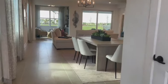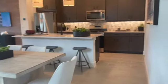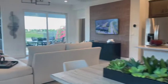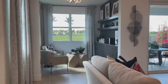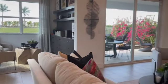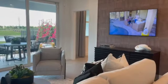This floor plan offers an inviting entrance with a lot of natural light from the minute you step inside. It has an open kitchen, dining area, and a great room located in the heart of the room, perfect for entertaining. This home features a flex room that would make for a perfect club or game room or office. And it overlooks a spacious backyard with room for a pool plus covered lanai.